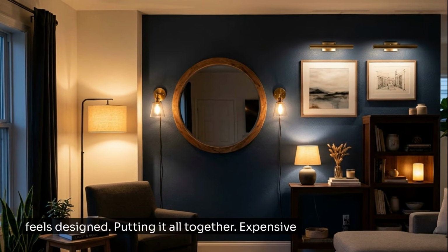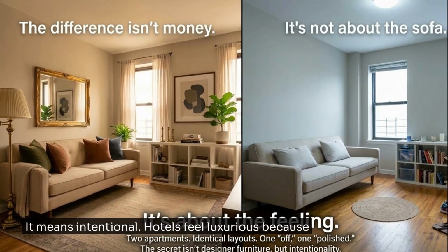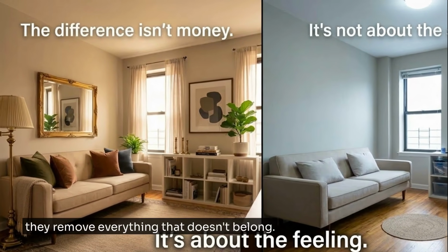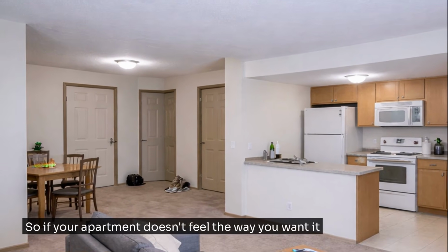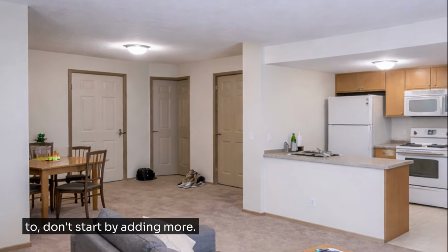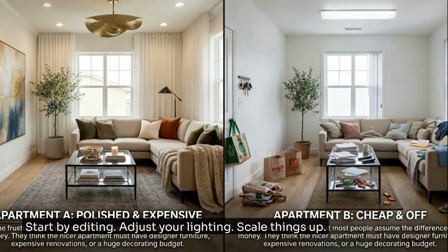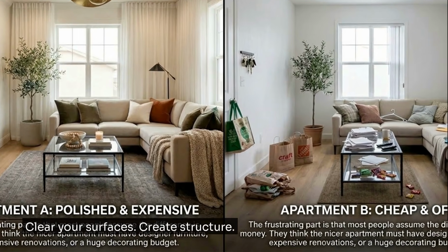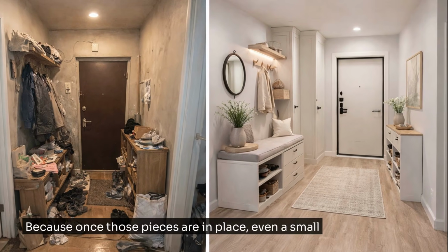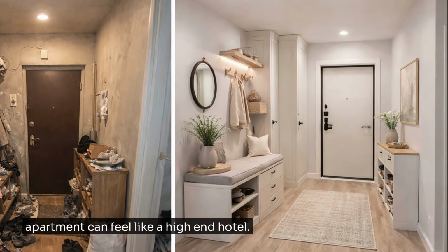Putting it all together. Expensive doesn't mean more. It means intentional. Hotels feel luxurious because they remove everything that doesn't belong. So if your apartment doesn't feel the way you want it to, don't start by adding more. Start by editing. Adjust your lighting. Scale things up. Clear your surfaces. Create structure. Because once those pieces are in place, even a small apartment can feel like a high-end hotel.